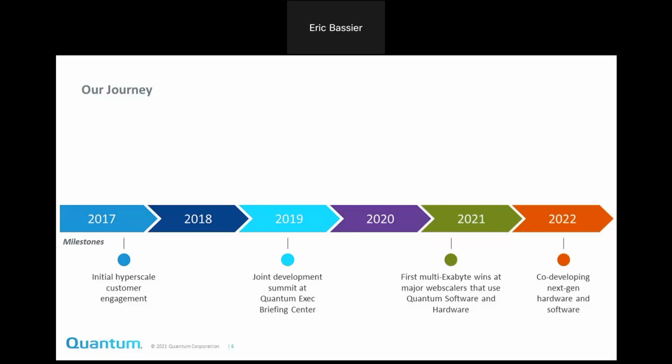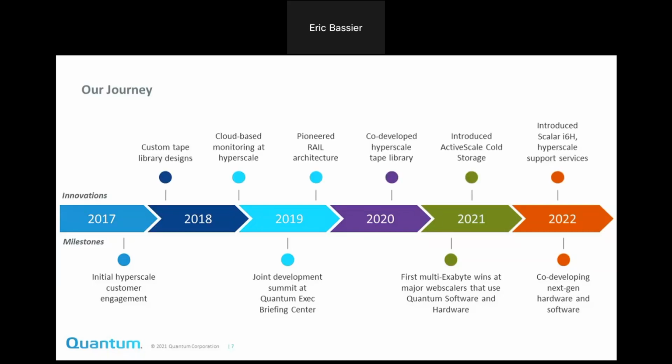Notably, in 2021, we had our first multi-exabyte wins at web scalers that used not just Quantum tape, but either Quantum file system software or object software in front of that tape as a way to basically create an entire file or object archive. And right now we're working on co-developing the next gen hardware and software.